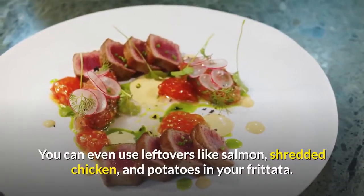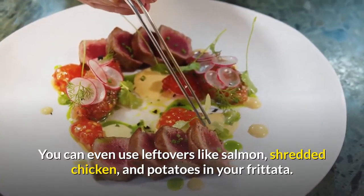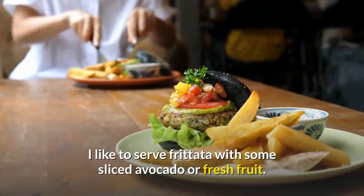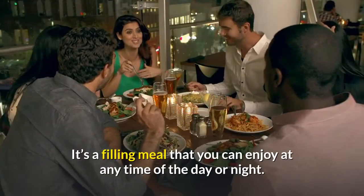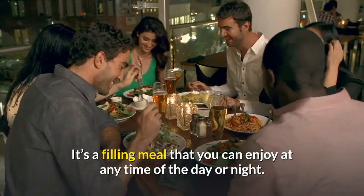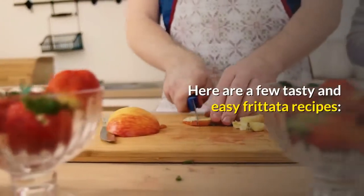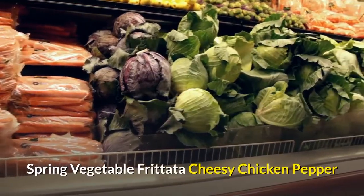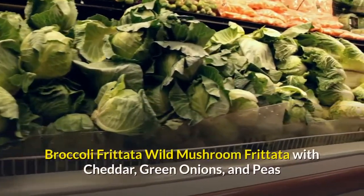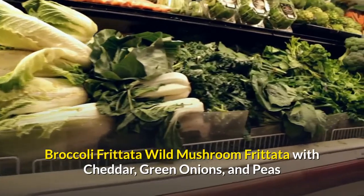You can even use leftovers like salmon, shredded chicken, and potatoes in your frittata. I like to serve frittata with some sliced avocado or fresh fruit. It's a filling meal that you can enjoy at any time of the day or night. Frittatas are super simple to make, and you can whip them up in under an hour. Here are a few tasty and easy frittata recipes. Spring vegetable frittata, cheesy chicken pepper broccoli frittata, wild mushroom frittata with cheddar, green onions, and peas.